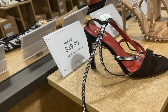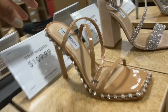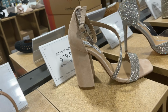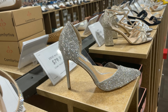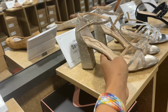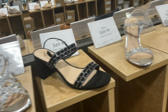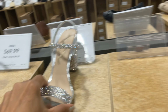These are real dressy. Madden Girl number 6 for $50. Steve Madden, look at all the rhinestones in this one, for $110. Steve Madden, $80. Steve Madden, this is $80. Glitz, glitz, glitz. Nina, $70. Nina, $70. Rhinestones all over.